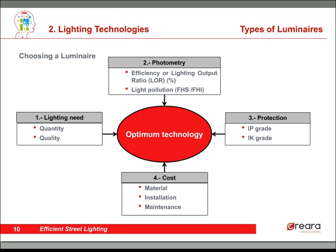Third, we have to consider the protection of the luminaire since it's an outdoor use application. And finally, the cost of the luminaire. Let me explain all these parameters now.